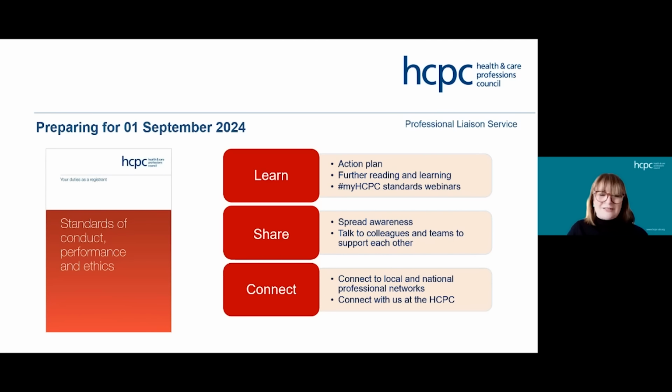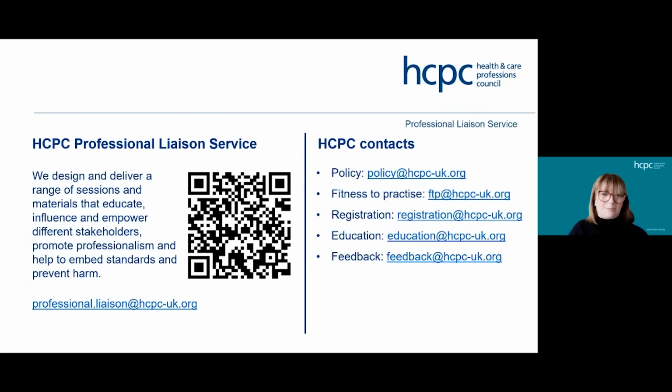Whatever you choose to do, we simply request that you share your knowledge from today's session with others and support us to spread some awareness of the revised standards. We urge you to share within your teams, with multi-professional colleagues and other professional networks. So that sums it up for this session today.